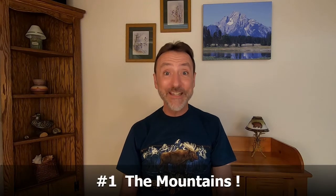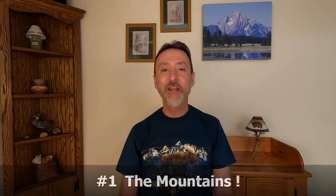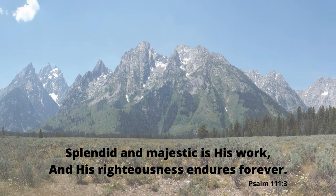And finally, the number 1 reason for visiting Grand Teton National Park as your vacation destination: the mountains! The splendor and majesty of God's creation. Splendid and majestic is His work, and His righteousness endures forever.